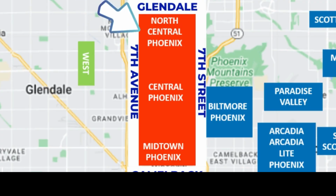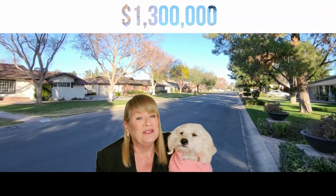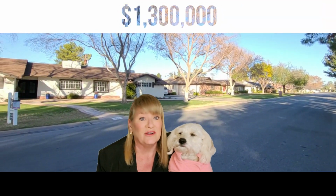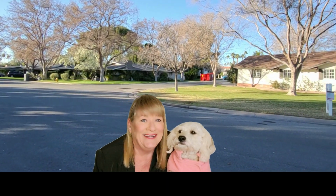Today we're in the highly sought after North Central Phoenix corridor, in the golden boundaries between 7th Avenue and 7th Street, at this lovely $1.3 million 1950s ranch style home situated on over a 15,000 square foot lot. The best part about this home is the neighborhood. The streets are lined with lush greenery and views of Piestewa Peak in the private community of the Meadows.